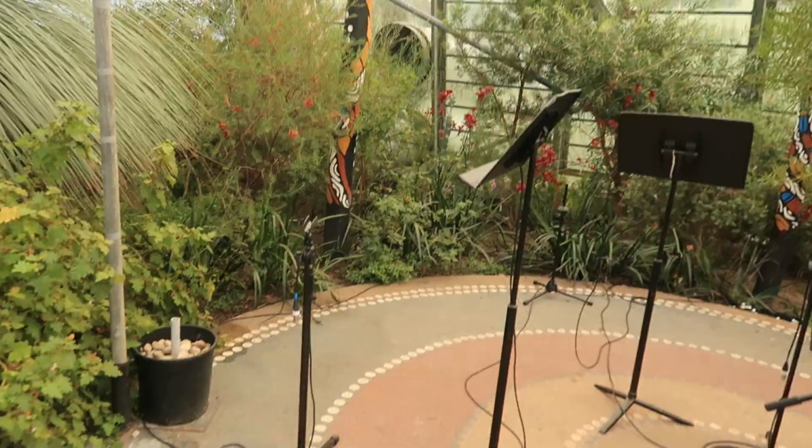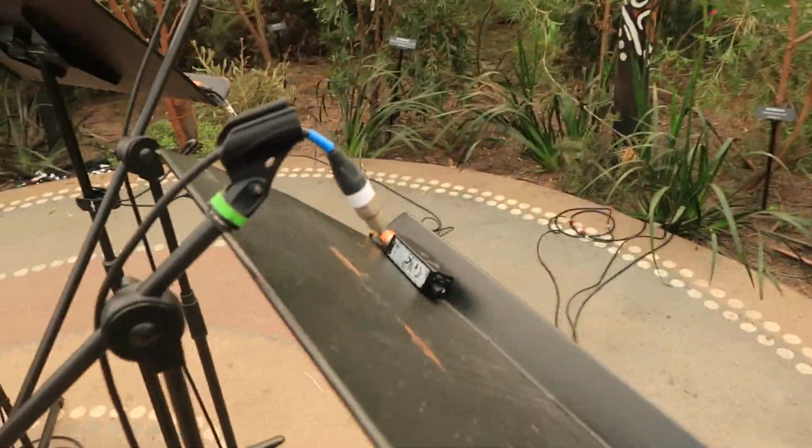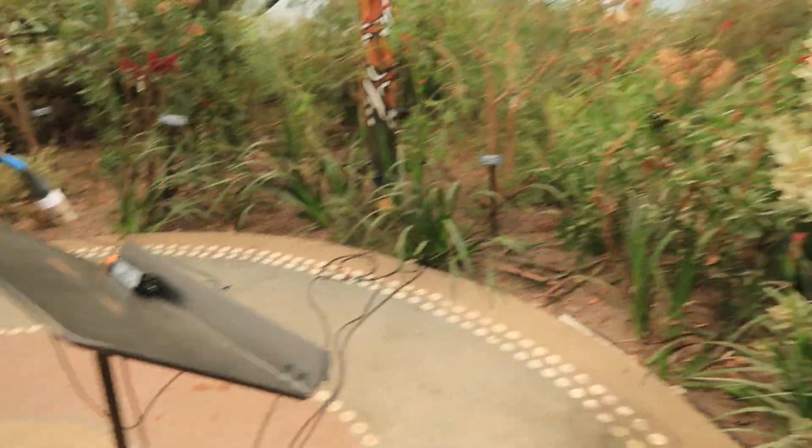Okay, moving swiftly on. And here we see a whole bunch of proper audio setups, just missing the microphone. So, Eden Project, if you want to give me one of these stands and maybe a microphone to go with it, that would be very much appreciated.